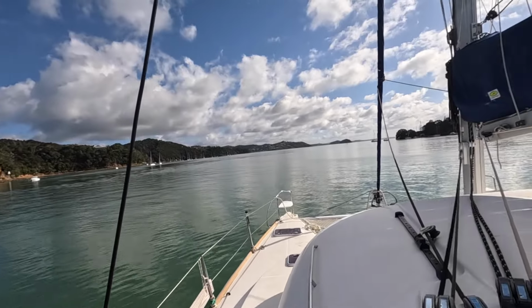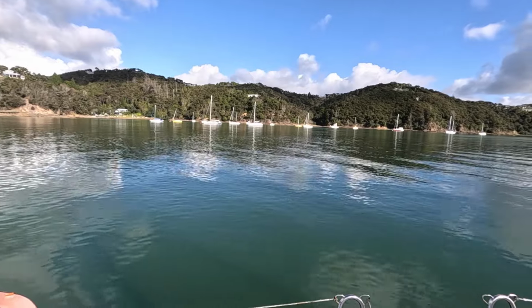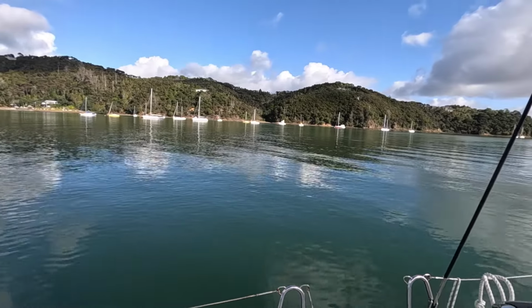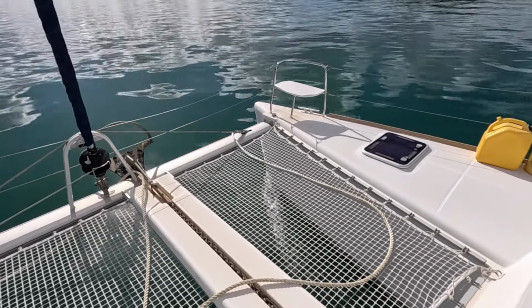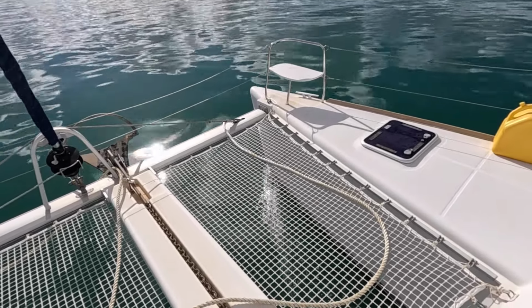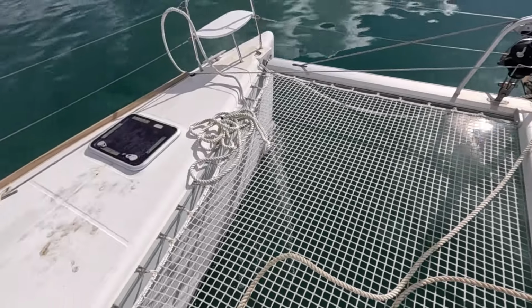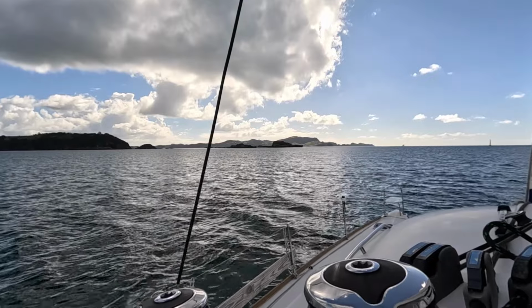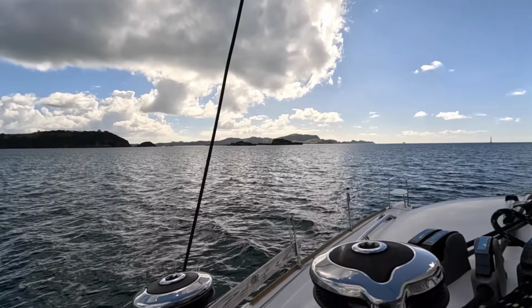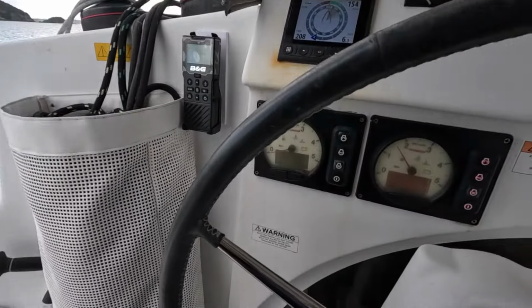The water settled down again. Now note the Bay of Islands is a big bay and does contain many islands. You have to sail past them, but I love to see the water as the boat is cutting through a flat surface like that. You can hear the water gurgling by, and there's one of the last islands that I need to go past to get out of the Bay of Islands.